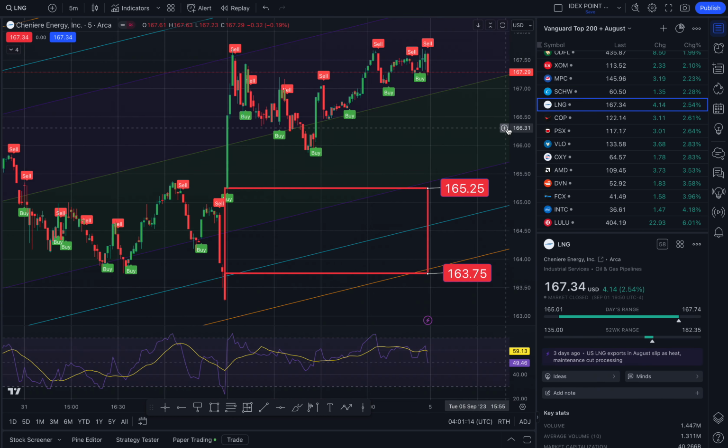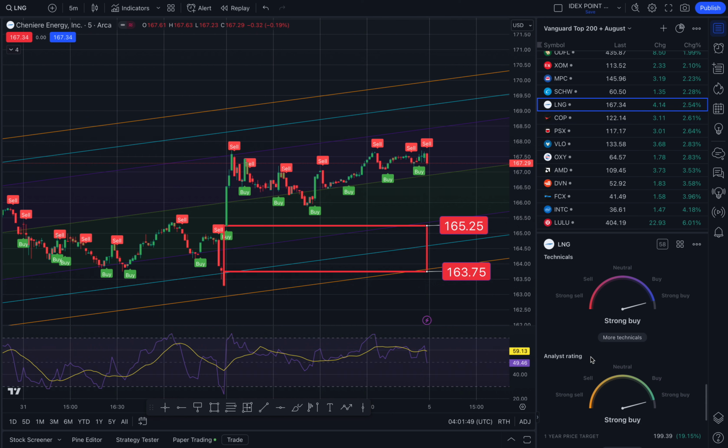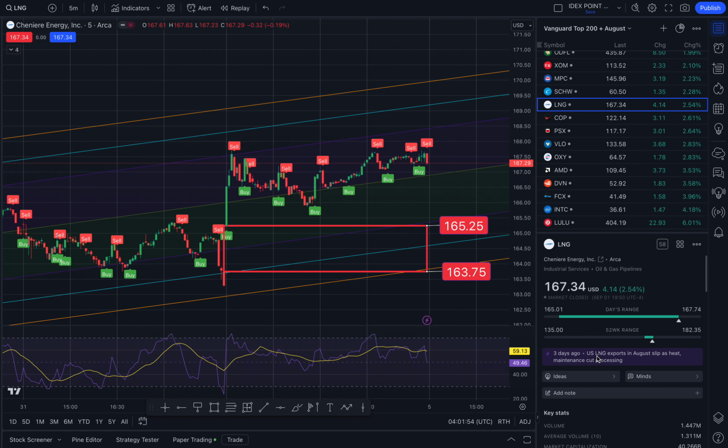The next one is LNG. 2 standard deviations, 168.41, 169.21, and 169.97. 166.84 takes us back to the middle of the trend, and 165.25 at 2 standard deviations basically. At negative 3 standard deviations, 164.58, that gap closes out basically at negative 4 standard deviations, which is 163.75. The 1-year price target, 199.39, which represents a 19% increase from where we are.